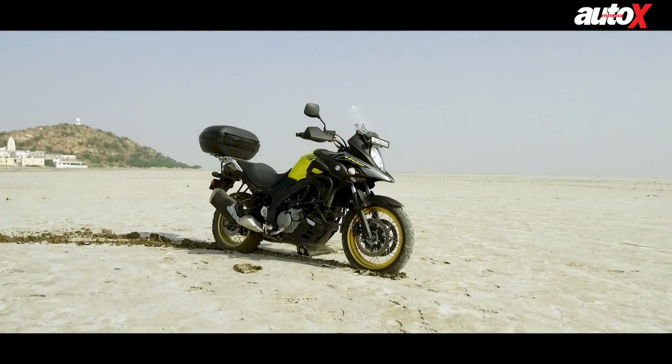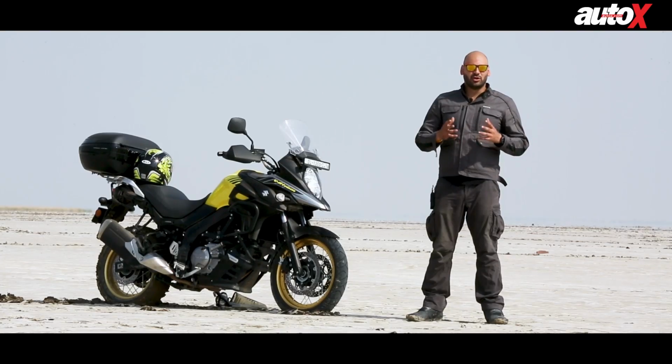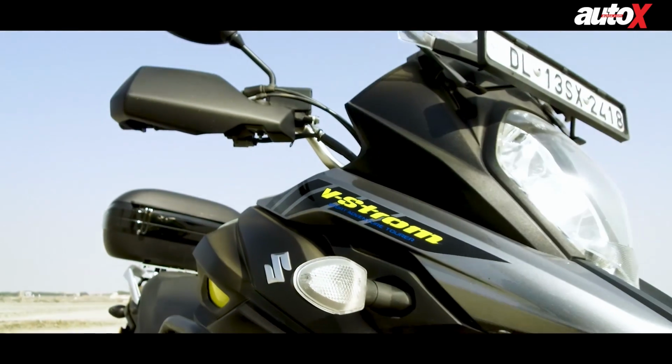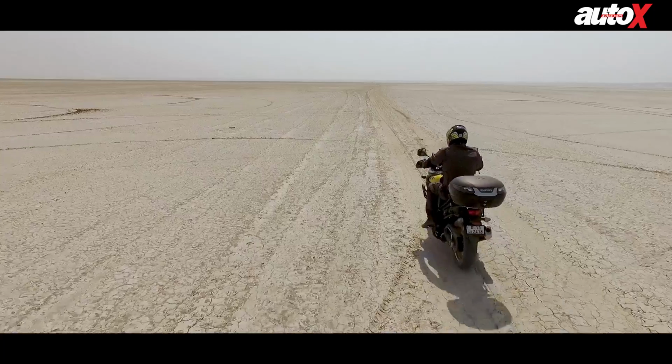Well now, Suzuki's brought in the V-Strom 650, which we saw at the Auto Expo earlier this year. And Suzuki is hoping to draw on a new range of customers and shake up the market. So let's ride the bike and see if they can actually do what Suzuki hopes to.